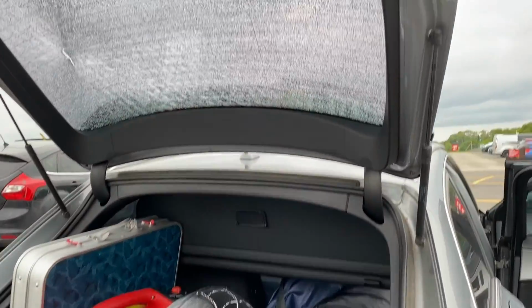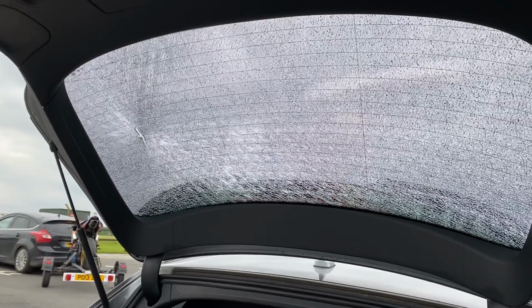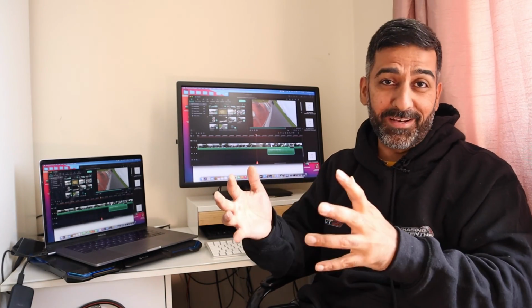Luckily, because it was tinted, that tint held the windscreen. But massive thank you to AS Racing, who was there. Craig Thompson, he gave me duct tape and a big bin bag which I could put. But I was so upset. Windscreen is sorted now, the rear windscreen, but I was really upset. That's why I didn't record anything.